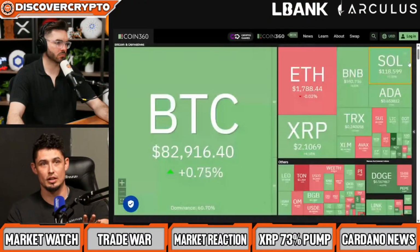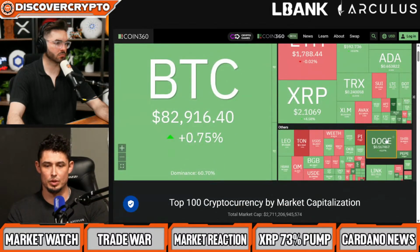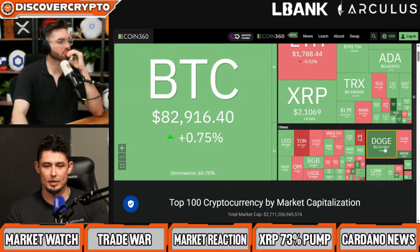I have it on Coinglass, I have kind of like an overlay on my screen here of what the crypto market looks like in terms of kind of like a block view. And we even have ridiculous things doing really, really well, like Doge, Pepe, Algorand. Like, we have some deep green here on the crypto market.